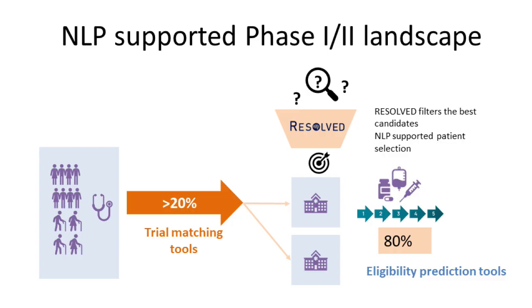So if we want to wrap up the whole presentation, we could envision, and I hope this would be the case, but that's only personal predictions, that more than 20% of patients could be referred to clinical trials thanks to trial matching tools. We could envision that better compounds will go to clinical trials and early phase clinical trials. And when a patient is selected for clinical trials, there would be more than 80% of patients that would stay long enough in the clinical trials to hopefully benefit from the treatment, and that's with eligibility prediction tools.